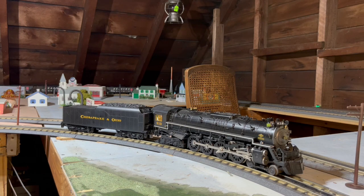So maybe one day we'll get to see this guy run again, but very doubtful with the way CSX is, because Ross Rowland does not want to do CSX. So let's move on to the next one. We'll see you back here at spot number 4.